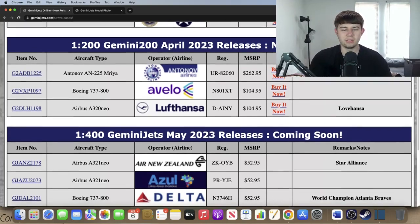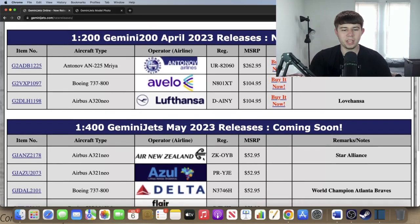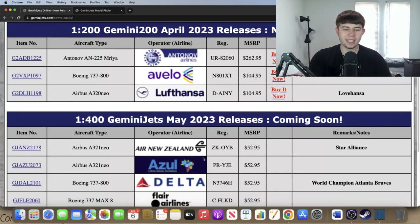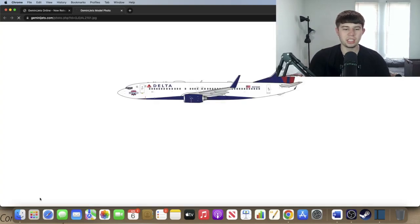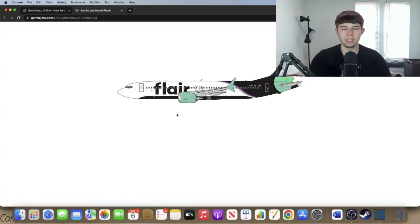How about this variety so far? They meant it when they said that. How about a Flare 737 MAX 8 to go along with that? Charlie Foxtrot Lima Kilo Delta. This is an A tier release. This has not been done. It's a very popular aircraft. This is a really solid release right here.